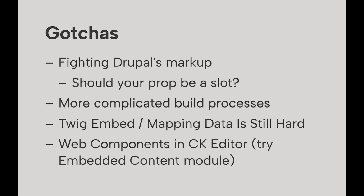So that can be a little bit of work. And we didn't get too deep into it, but that concept of mapping data in a Twig embed can still be pretty tricky when you need to either find the right variable or dig deeper into an object in a render array.